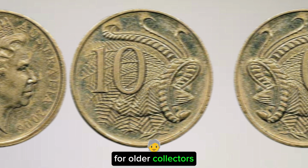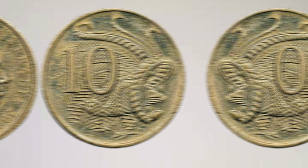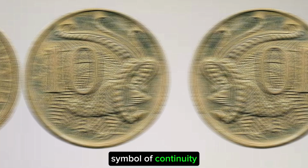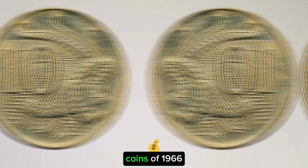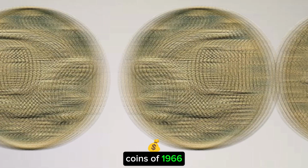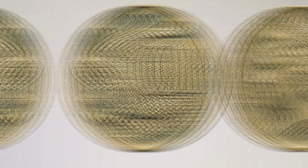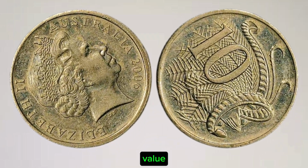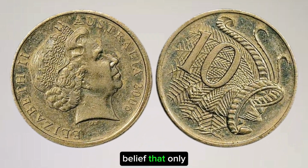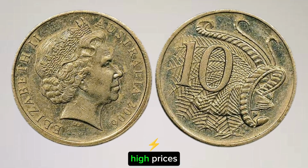For older collectors, the 2006 coin is more than just a rarity. It is a symbol of continuity, a reminder of the journey from the first decimal coins of 1966 through 4 decades of change. For investors, it demonstrates that modern-era coins can achieve significant value, challenging the old belief that only ancient or early issue coins could command high prices.